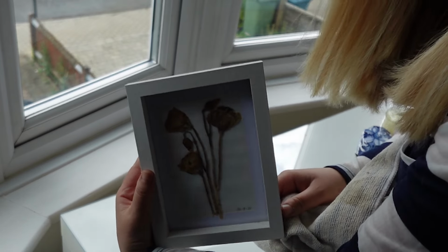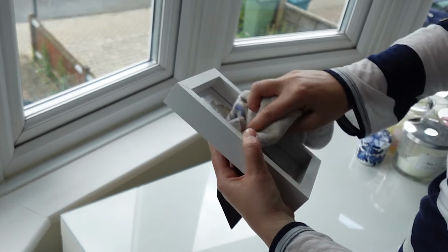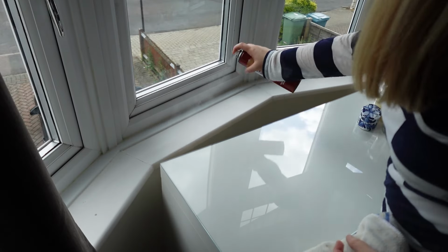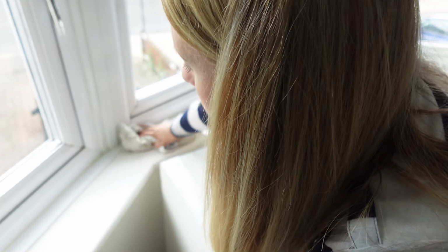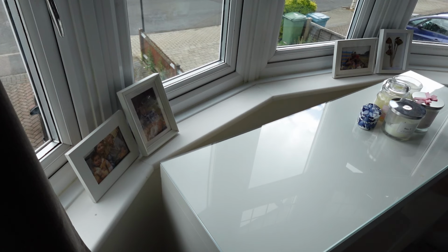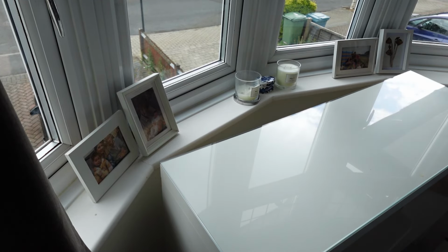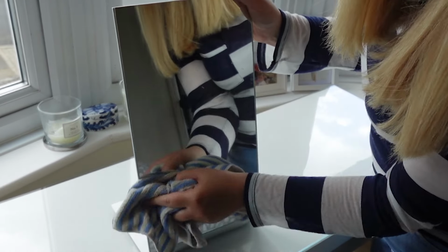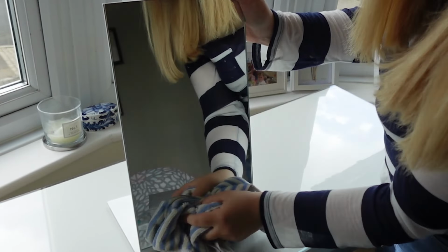I'm just dusting now all of the pictures, and this one in particular was some flowers from my wedding day. So my mum, bless her, she dried them out and pressed them for us and then put them in a frame. So I thought that was such a lovely keepsake and a perfect gift to have. So I do keep some nice pictures up on display here. So I'm just popping everything back now on the dresser and just giving it all that final dust.